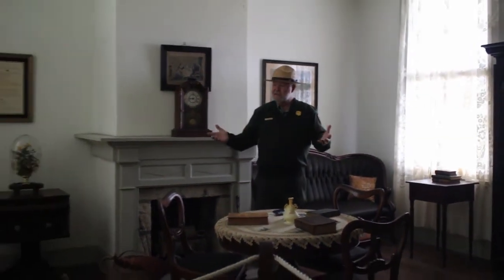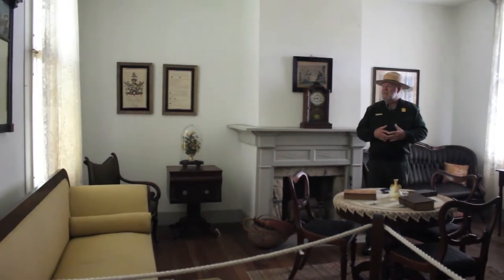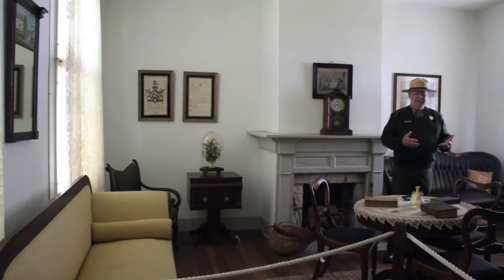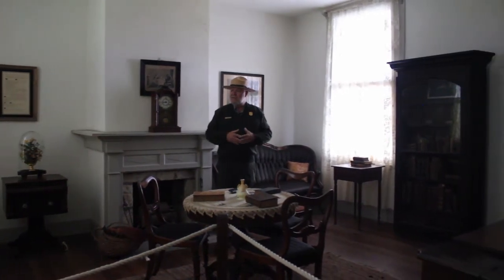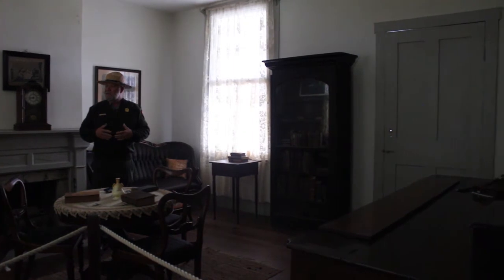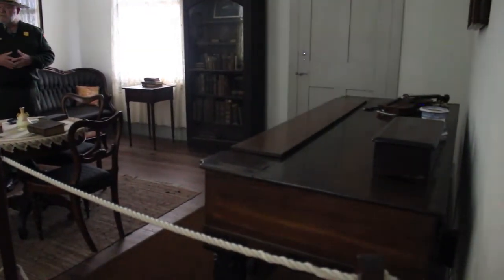that's in the room. Now, it is important to note that the furniture you see here today is period furniture. None of this belonged to the Cravens, but it is the style of furniture that you would have seen at this time in our history. Mr. Craven was a man of means, and made plenty of money in the iron business. So you see the pieces here are a little bit finer than your standard pieces.